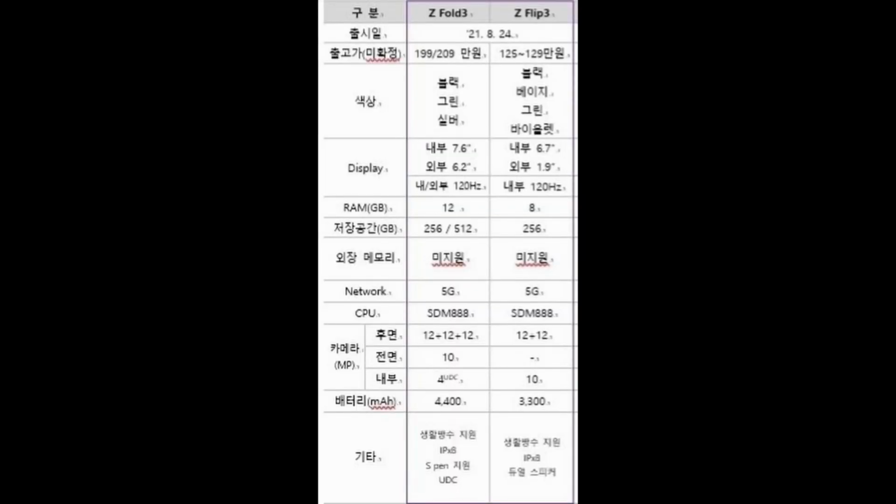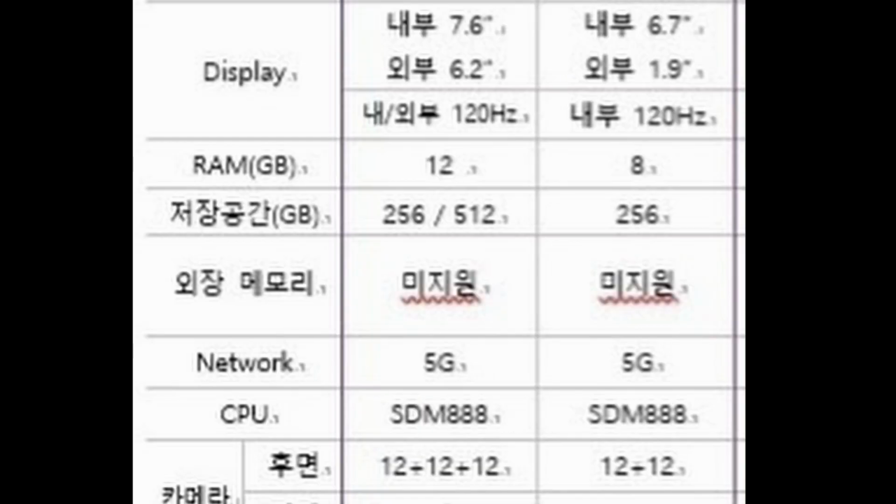So here we go. Here's the long laundry list of specs. It's in Korean, but we can decipher what most of these mean based off of the numbers that we see. First of all, you see the displays: 7.6 and 6.2 for the Fold 3, 6.7 and 1.9 for the Flip 3, 120 hertz on all the displays for both phones. RAM amounts: it looks like the max RAM amount for the Z Fold 3 will be 12 gigabytes. It will not be 16 gigabytes. 8 gigabytes on the Z Flip 3. Storage sizes, you see 256 and 512 on the Fold 3 and 256 on the Flip 3.